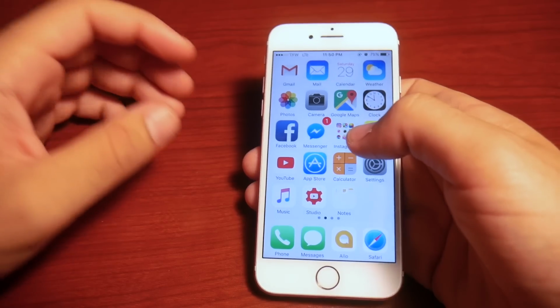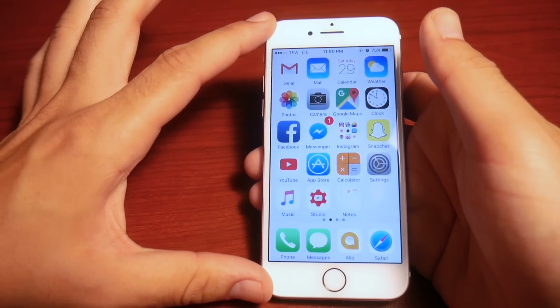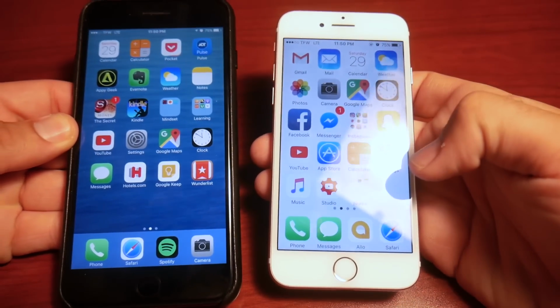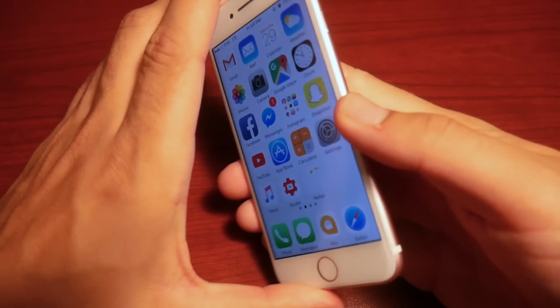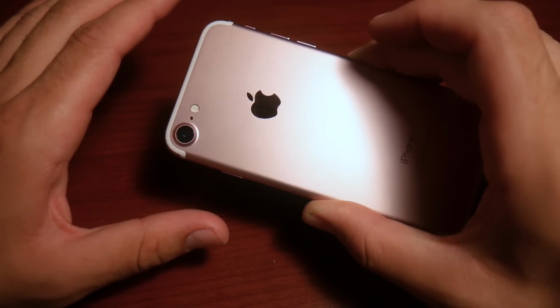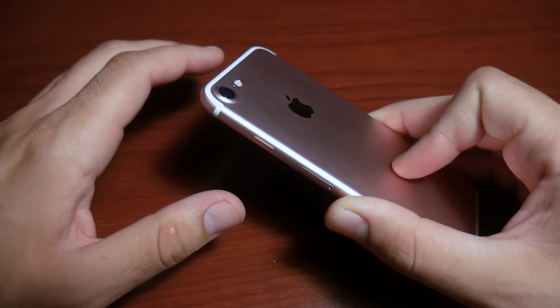I still think the SE is the better one thumb phone, but this is still a very small phone in comparison to some of the larger phones on the market, like even its bigger brother, the iPhone 7 Plus. So nice footprint, body and build solid here. If you're picking up an iPhone 7, in terms of durability, it's going to be a very durable phone going forward, even though its design is suffering a little bit in my personal opinion.